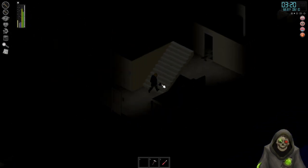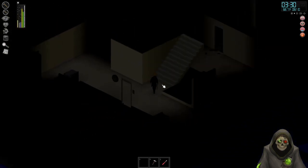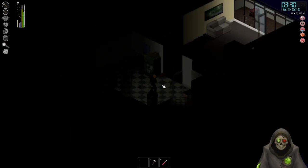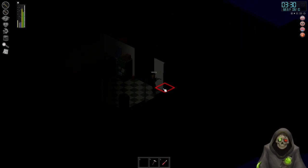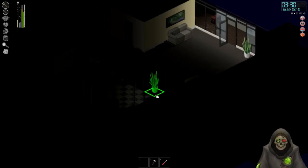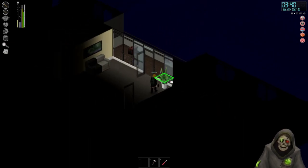Let's go back up to our apartment. Alright, home sweet home. And then I think I'm gonna remove some extra walls that we do not need. So, destroy that wall. Kinda opens that up a little more here. Let's go ahead and destroy this plant. I don't need plants. What have they ever done for me? There's plenty of plants outside. I don't need them inside.